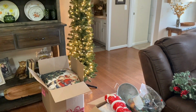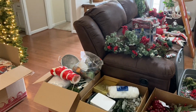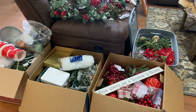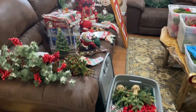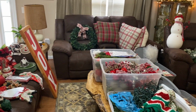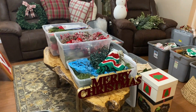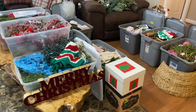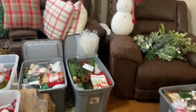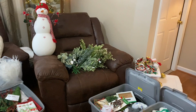This is a box of pillows. That's one of the trees we are decorating. These two boxes are for my village. And then the rest is just decor. And a little more decor. Lots. It's never ending. Lots to look at. Boxes of dishes. Of course, you know me. I'm going to have boxes and boxes of dishes. And yep, this is it. This is what we're working with.